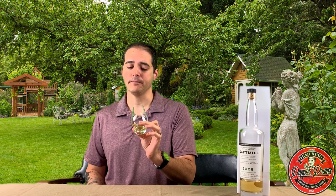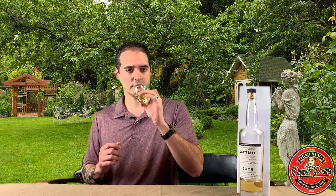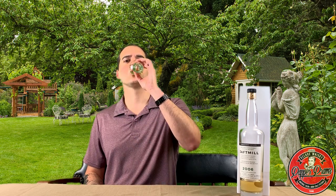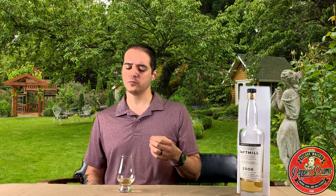Pineapple, ginger, coconut. Nice coconut, pineapple, like a pina colada. Orange, maybe a little papaya. Very tropical. Sharp though, like I said before. Let's try a little more. Some vanilla. A little bit of pepper in there.